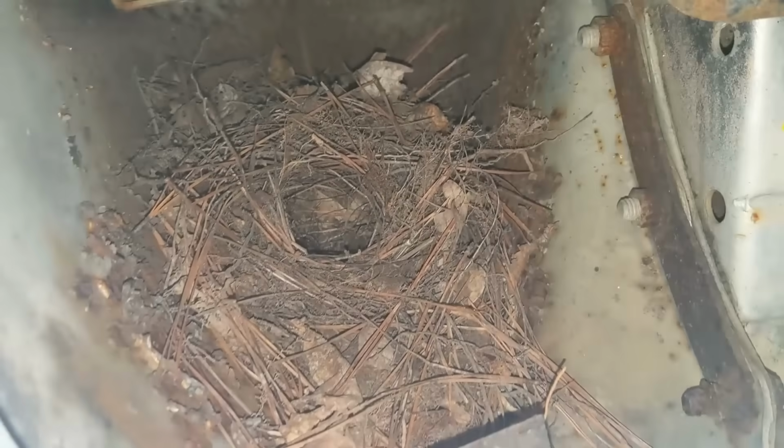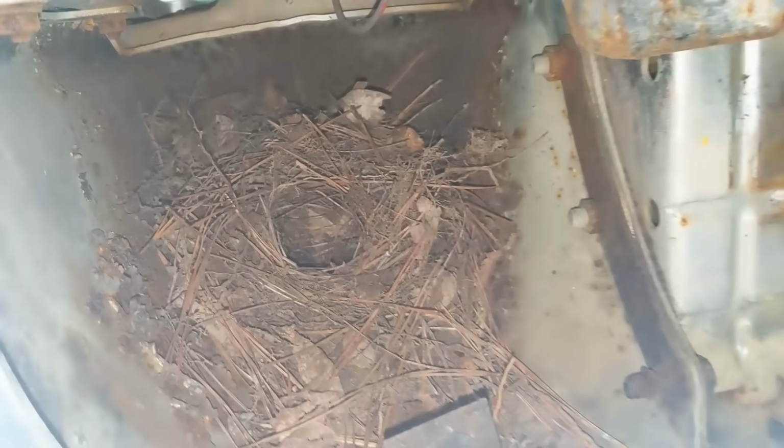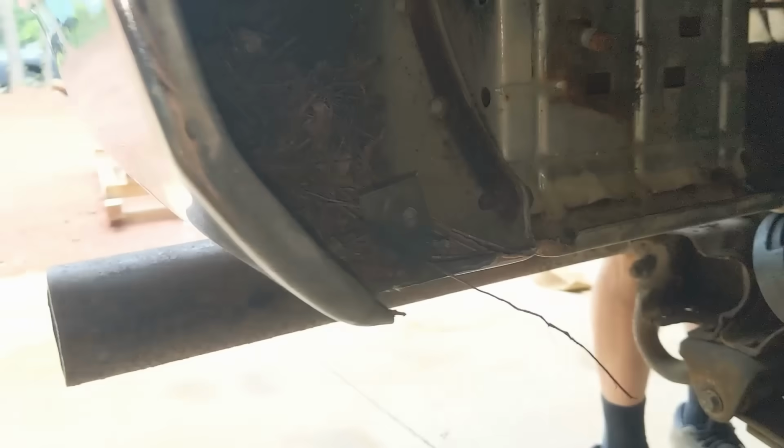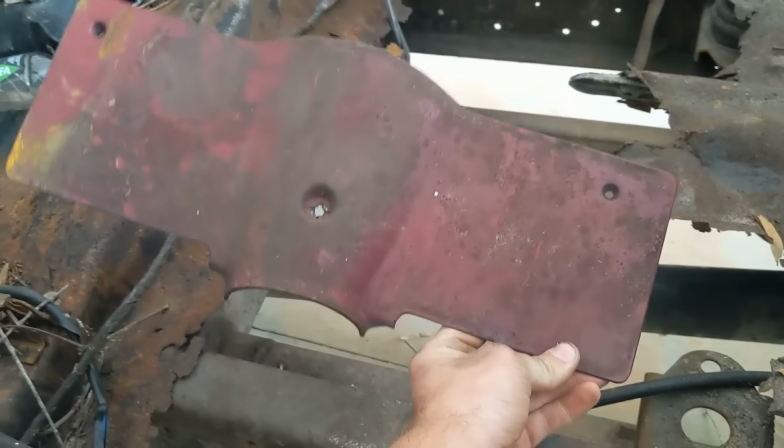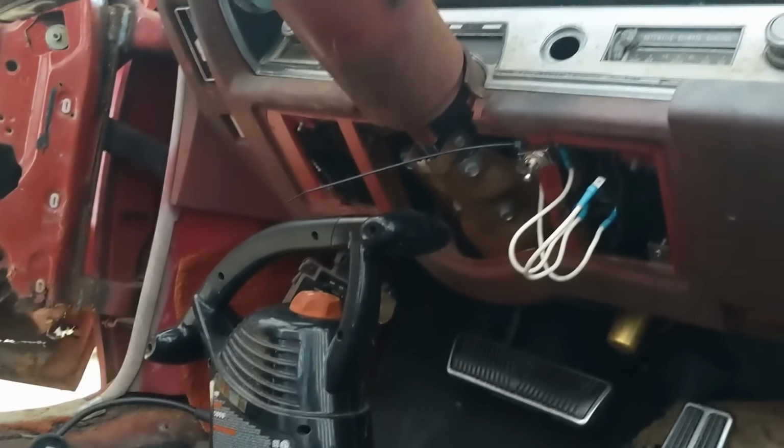And we apparently had some tenants in here before we took this thing out of Florida. There's a bird's nest. We got rat nest, bird's nest, wasp nest, a little bit of everything. It's like a nature preserve. This car is just going to get nicer and nicer. I found the cover that goes under the steering column. That's a must. We'll dress it up.